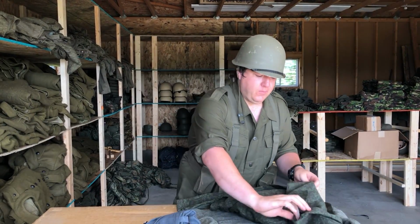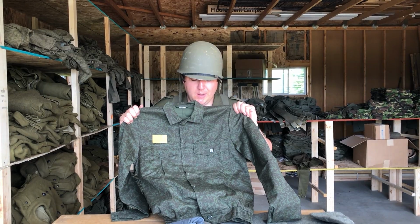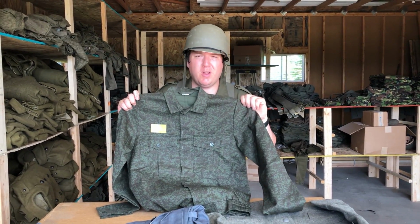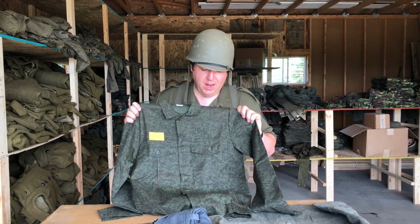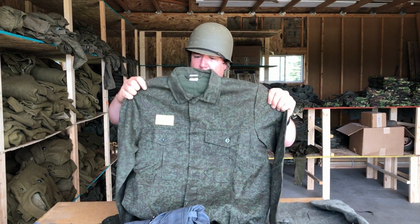And then these puppies, the Czechoslovakian M1992 camouflage work uniform or whatever. So these were originally made for mechanics and stuff, people who worked on greasy stuff because it hides oil stains and whatever else. But it's kind of a neat little camouflage pattern, right? You got the brown and the olive drab.